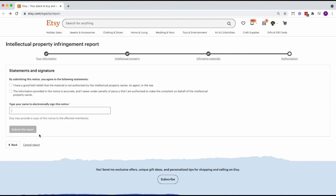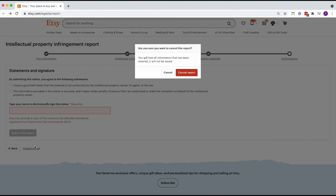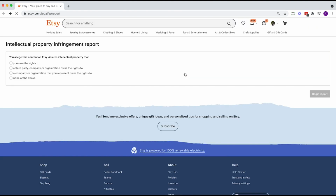If you've decided by this time that you're a little unsure, you don't really know, or you don't want to follow through, you just click cancel report, and you will lose all the information that has been entered and not saved, which I'm going to do because I'm not filing against myself. But that is how you do an intellectual property infringement report on Etsy.